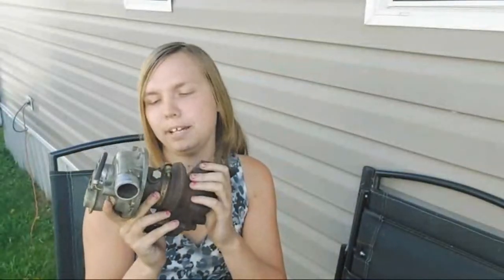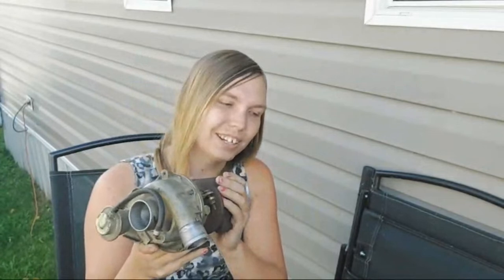It won't be installed right away, as much as I want it to be. It's going to take a bit of R&D to figure out how to get this installed and how to make my carburetor a blow-through carb. So it'll require a lot of tuning on the carb. And yeah, I can't wait for that.